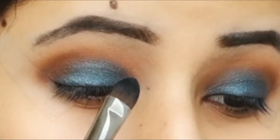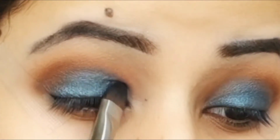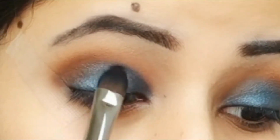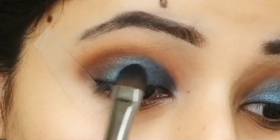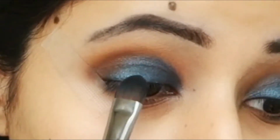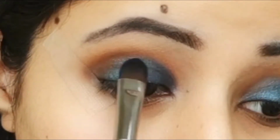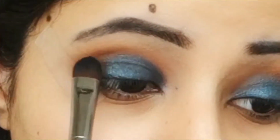But I felt like because of all the blending and despite the fact that I had glitter glue underneath, the shade Deep Pacific by Natasha Denona had lost a lot of its vibrancy, which is why I picked up my synthetic brush one more time and I'm going to pack some more eyeshadow on my lid.